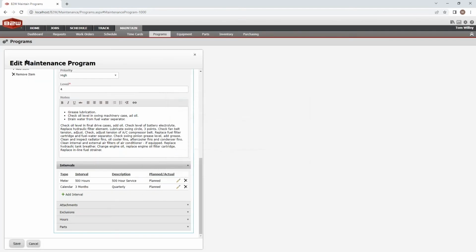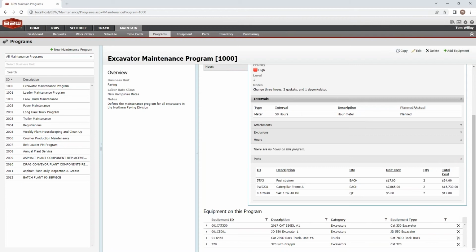So all these aspects of the PM mean that, A, you're going to get more notice, which increases the likelihood that they're going to get done at all. And by giving you that lead time, it increases the likelihood that those PMs are going to be performed on time or ahead of schedule, which is really going to be a crucial piece to helping prevent unnecessary downtime. So those are the PMs.